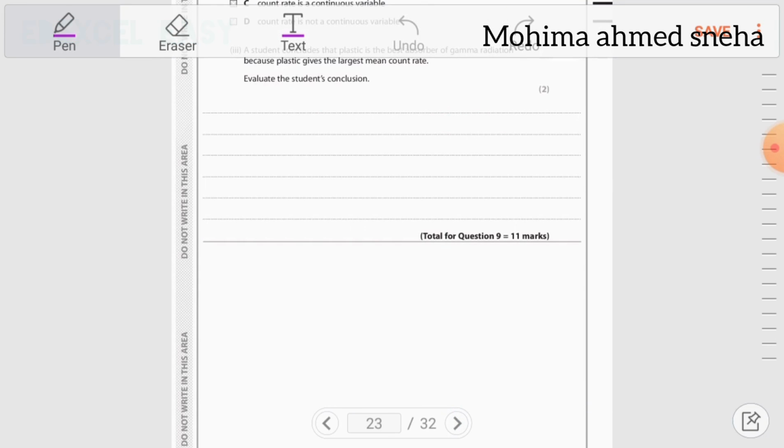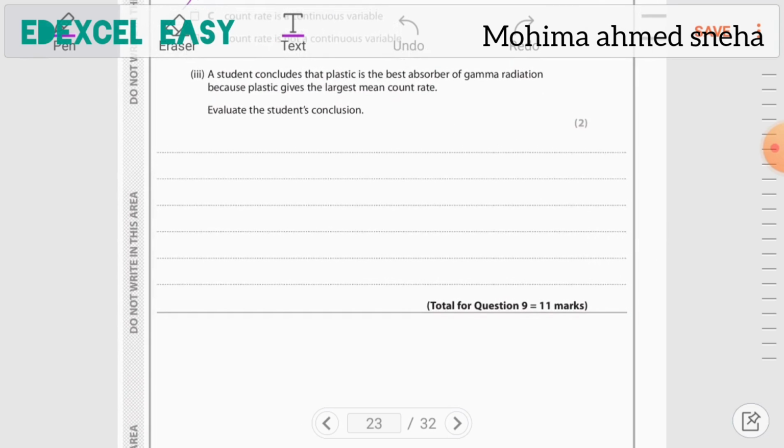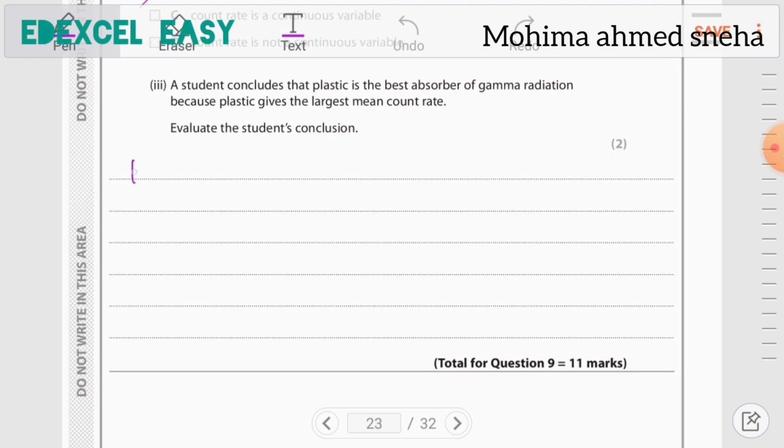So the answer would be: the student is wrong because the lower the count rate, the better the absorber.